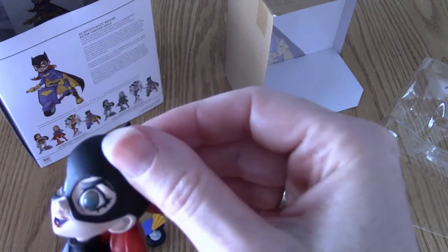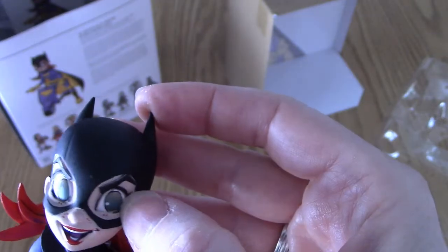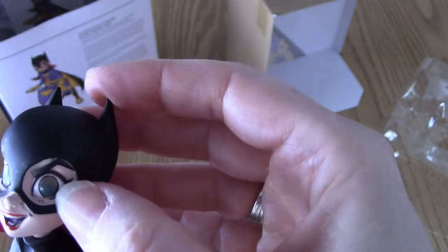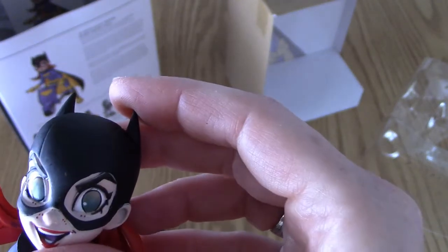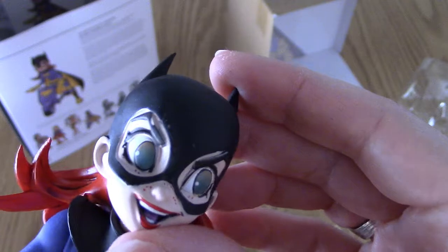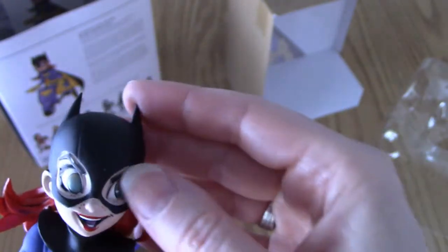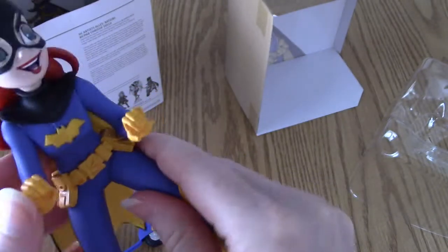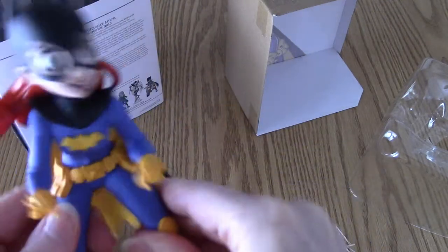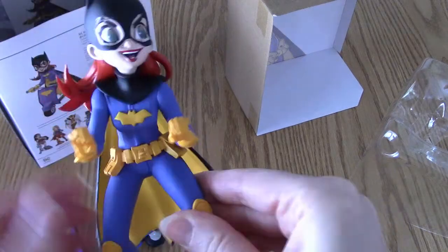Green eyes for this girl. Although they kind of look like, oh gosh, it's such an interesting effect when you look at her eyeballs here. It looks almost like a mood ring. It's almost iridescent or glowing. You can't really see that on the camera, but it's almost like it changes color. Sometimes Batgirl is shown with green eyes, sometimes blue, and nothing articulated. She's more like a figure statue, I guess. There's nothing that's moving, not even the head or anything.